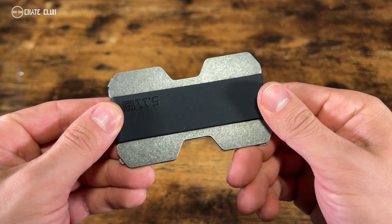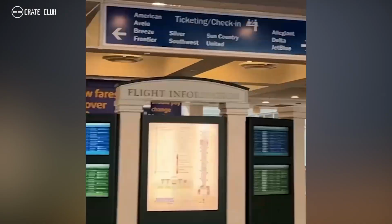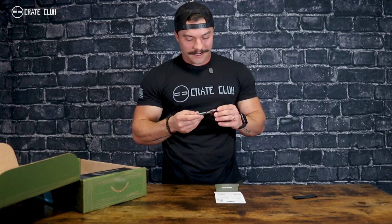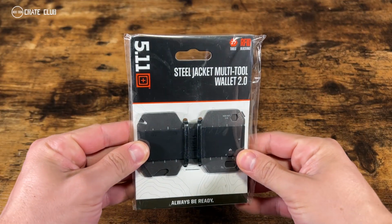Now I have put that claim to the test from other companies. I believe there was another multi-tool that I legitimately took in an airport through TSA. I had no issues whatsoever. The thing with that multi-tool is that it was majority plastic. It was mostly like a polymer. This is entirely made of metal minus the rubber band itself. You know I'm gonna try it. I'm gonna take this into an airport and hope that I don't get arrested. But 511 claims that you can take it into an airport.